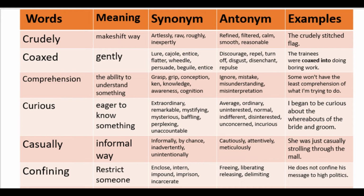Next is casually, with meaning in an informal way, when we are not doing something special, with similar words informally, by chance, inadvertently, unintentionally. And opposite words are cautiously, attentively, meticulously. And the sentence is: she was just casually strolling through the mall.